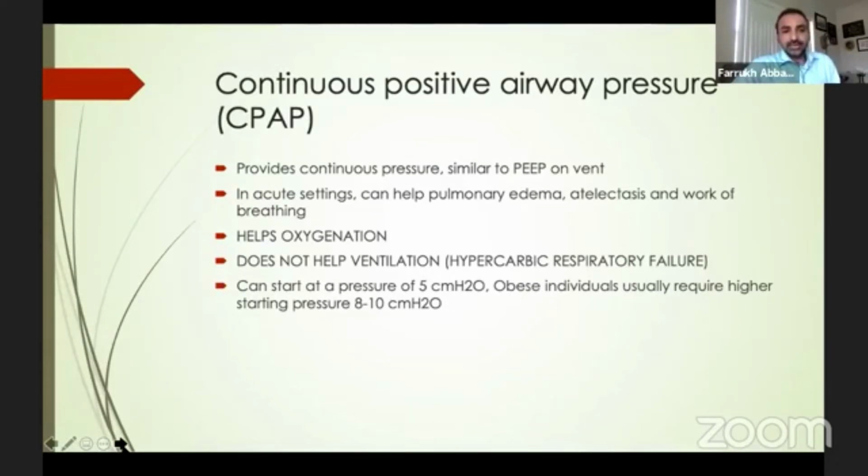So usually, if someone is not on CPAP at home, you can start at a pressure of 5. Obese people who have a thick, heavy chest wall and a big belly which is pressing on the diaphragm usually need a higher pressure. So in those people, I probably would start with like 8 or 10. If someone is on CPAP at home, you want to start with at least their home settings, whatever they are. If they're at a fixed pressure of, let's say, 12, you want to start with 12 or 14 at least. If they are on an auto titration CPAP, you can start at the higher end of their auto titration CPAP pressure.